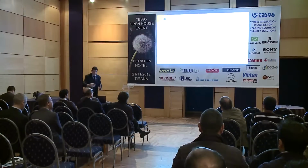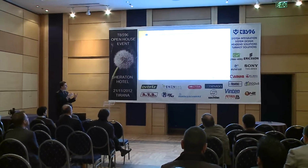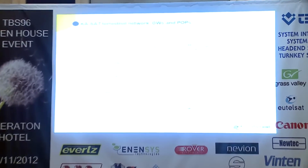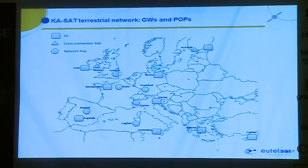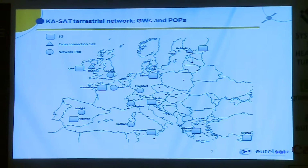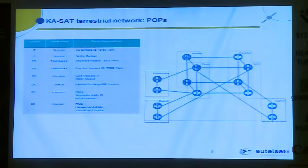In between the fiber ring, we have some points of presence. It is important to say that we have points of presence in this setup, because that means we can deliver all the data, whether this is IP, VoIP, or TV, in the ground segment. So you can take whatever is transmitted from a POP and take it with a leased line to your studio and include it in your program. These are the 8 points of presence that we have. 2 are in Italy, 2 are in France, 1 in Spain, 1 in UK, and 2 in Germany.